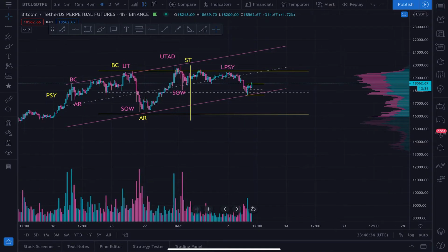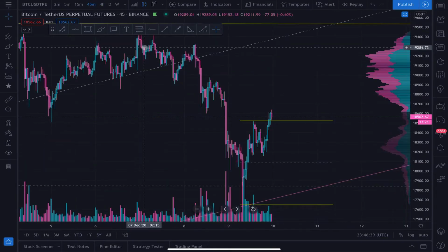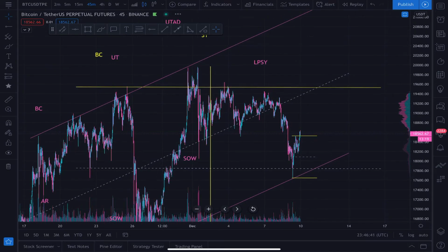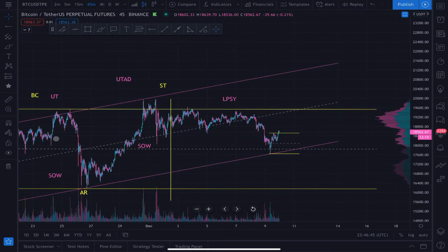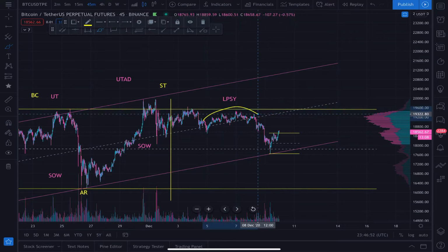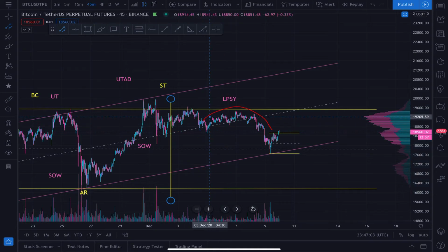But let's go ahead and just zoom in a little bit. So I'll drop down to the 45-minute and show you the distribution pattern that I identified. Anytime you see the price really struggling to commit and getting these rounded tops here, these rounded tops are very indicative of distribution. So we kind of had a distribution here, and when I throw a range on it as well, you can also see that, well, I'll have to zoom in.